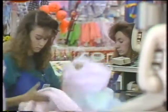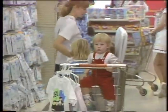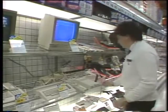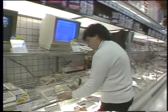More than 2,000 retail outlets still sell the Commodore 64. This particular store sells about 5 a month. And while you can't expect to find much customer support at a store like this, there is still a 24-hour toll-free customer support line for the good old Commodore 64. For the Computer Chronicles, I'm Kate McGargy.